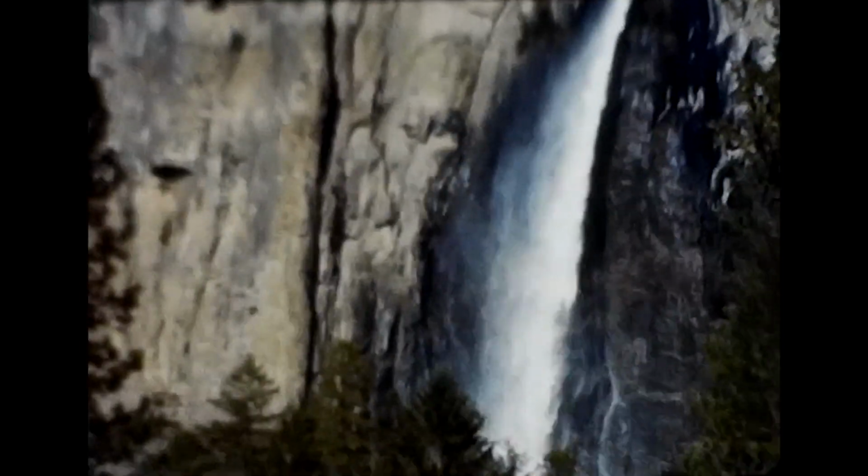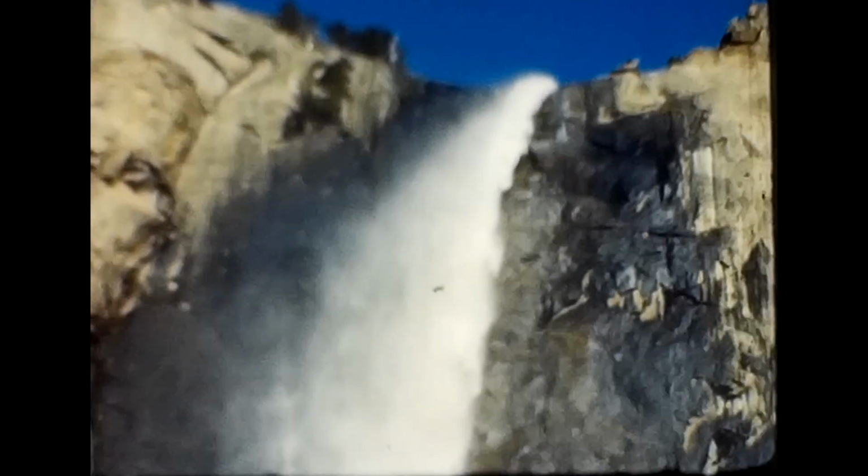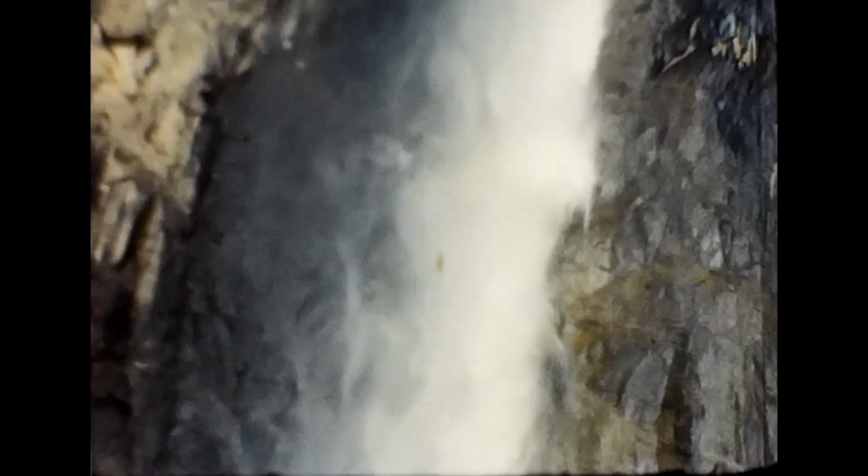Another waterfall, maybe the same waterfall as earlier. And that's actually not too bad there. And yet another waterfall. Still another. A rainbow. Actually wasn't slipping too bad there. It must have been pretty windy that day. I think this is Bridal Veil Falls, which always has a lot of spray.